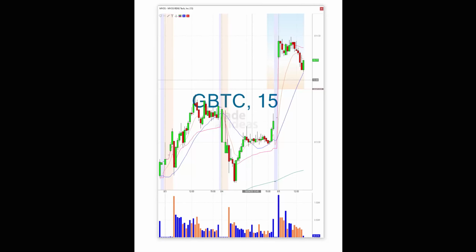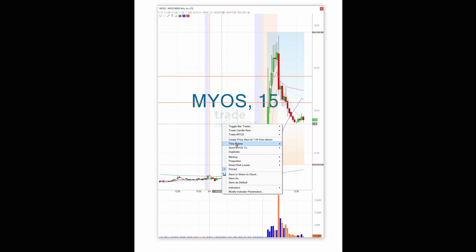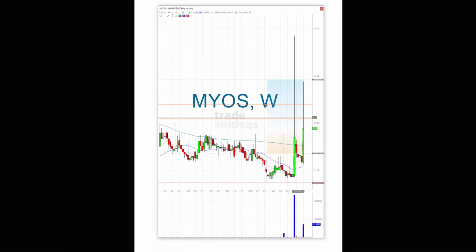This is Myos. And when I got up this morning, this Myos was just doing this rip. And I looked at it. The float was 5.5 million shares. Let me just see what I saw on the weekly chart. Yeah, so there was room. Remember now, I'm looking at it at $2. So when I'm looking left on that weekly chart, about 4 or 5 weeks ago, it did hit almost 4.